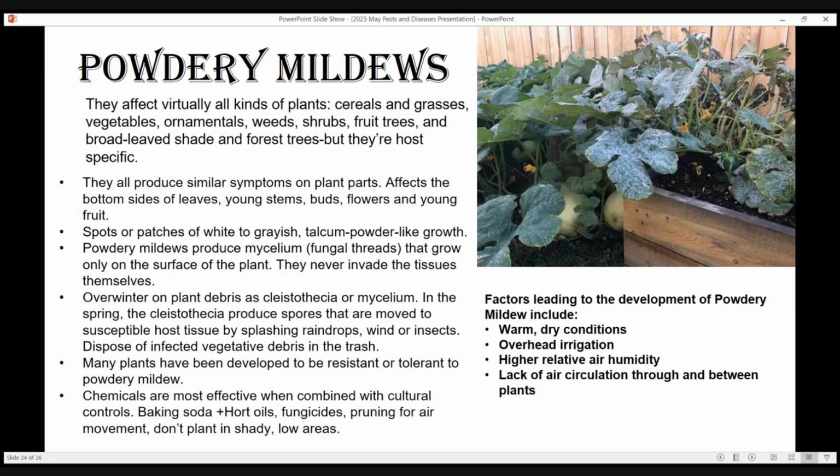And I feel like we've all seen this. It's the spots or patches of white to grayish talcum powder-like growth. If you see the leaf in the photo, it just looks like someone sprinkled talcum powder all over it. These powdery mildews produce, again, the mycelium. These are the vegetative fungus threads, and they grow only on the surface of the plant. So they never actually invade the plant.